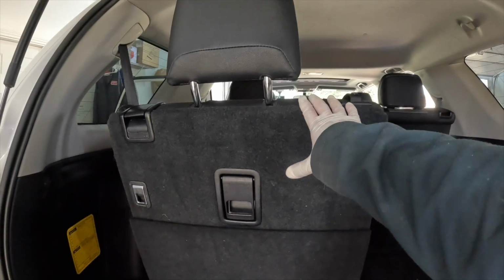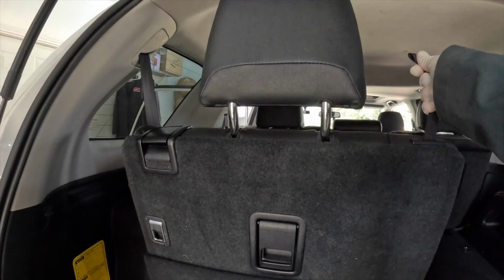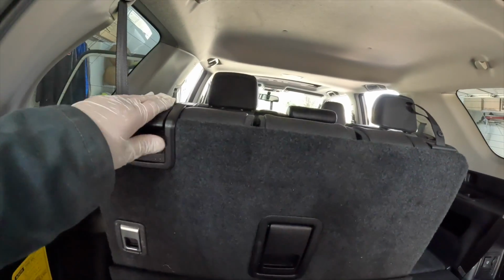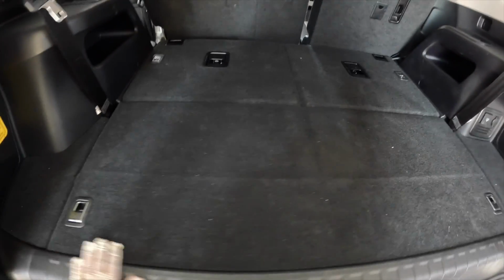Now to go ahead and install this 3rd row seat, all you do is pull this lever right here to install the headrest. This lever over here, you pull it forward and go ahead and install the 3rd row seat. So this is what it looks like back here.